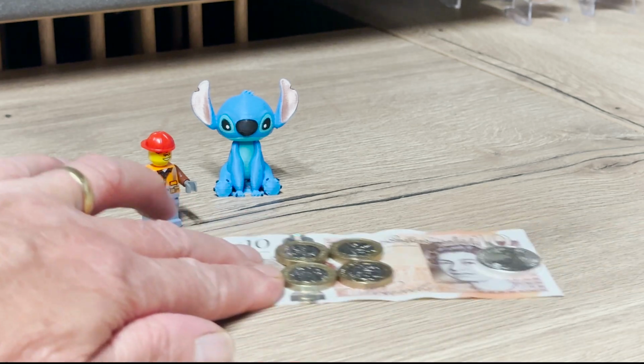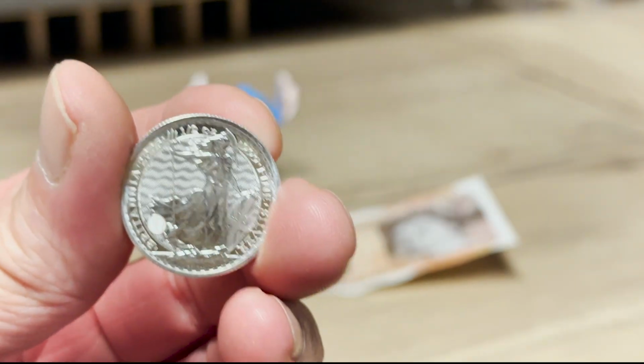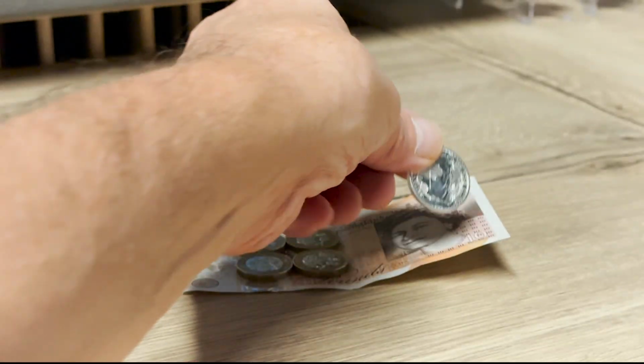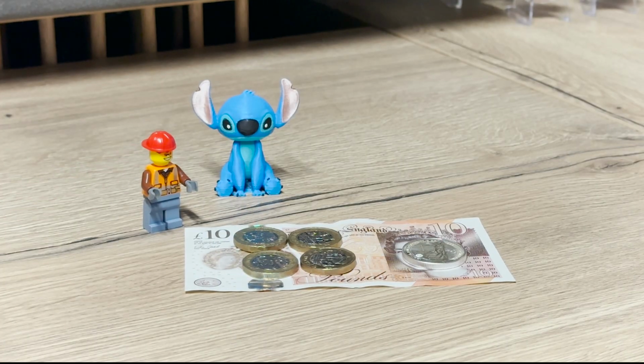So we move on to, we're lucky enough to have a ½ ounce Britannia. There she is. Lovely. Absolutely love it. What do you reckon, Stitch? You look bored already. Really cool. Currently worth at today's spot price 10, 11, 12, 13, £14. And what could £14 buy us today?